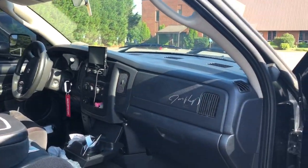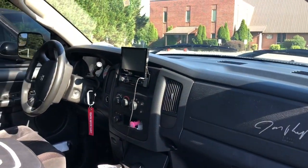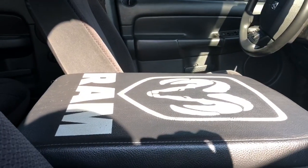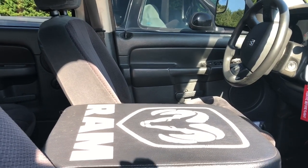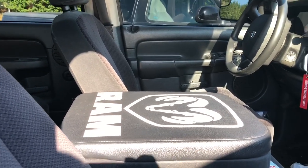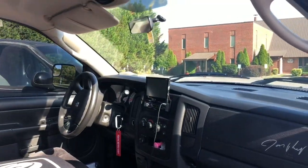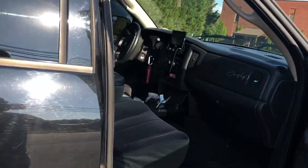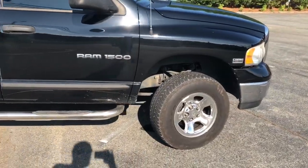Like I said, it's got the John Reap signature on it from the guy who did the Hemi commercials, the DVD player, as well as a little goodie that I added. I actually had a stencil made by my local decal person, and I painted it in with white paint. So I did that with the help of a stencil that my decal person made. And that's pretty much the inside of that. I drive it daily, constantly use this truck.